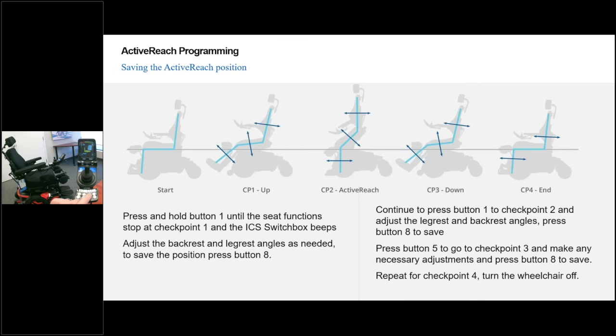It beeps again, so we can change our leg rest and recline. Actually, it is at our checkpoint 4 position as well, so we can change our leg rest for our final seated position as we come out of active reach. Again, to save it, we'll press and hold button number 8. And we've successfully saved all 4 of the checkpoints, so the ICS switchbox loses its color.